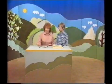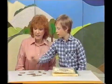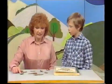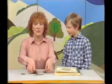Hello. I've got lots of leaves here because today's story is about 3 particular types of leaf. You know what any of these are, Oliver? An ivy. That's right. What's that one? An oak. Good. And that one? A holly. Right. So look out for oak, ivy and holly in the story.